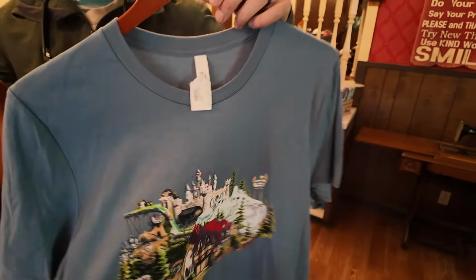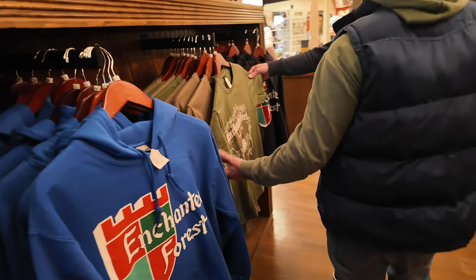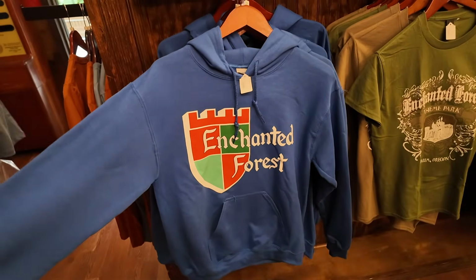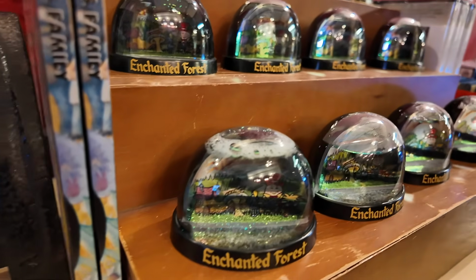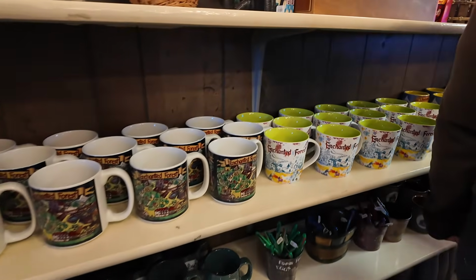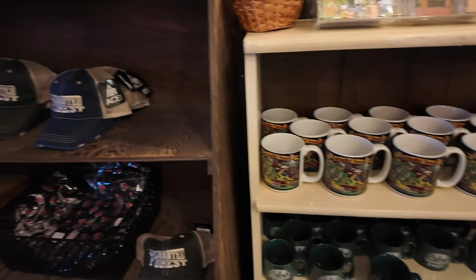There are some really cool pieces of merch. Look at this shirt. We might actually get it. And there is a sweater that I kind of love. It's so old school and I think it's really cute. They have some cute snow globes and mugs galore, some tumblers and sippy cups, hats. We're gonna end our exploration with Storybook Lane.